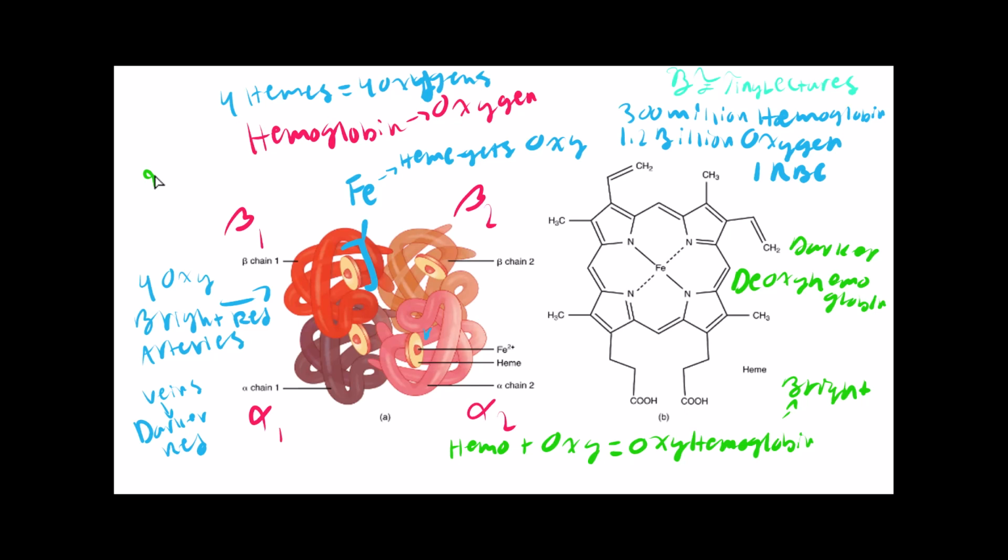So for instance, anything 95% and above, that's going to be good. So that must mean that 95% of the hemoglobin is saturated, which is good. Anything 94% and below is going to be bad. That must mean that 94% of the hemoglobin inside the blood is not saturated, and that leads to hypoxemia. This is actually a low concentration of oxygen inside the blood, and we never want that.